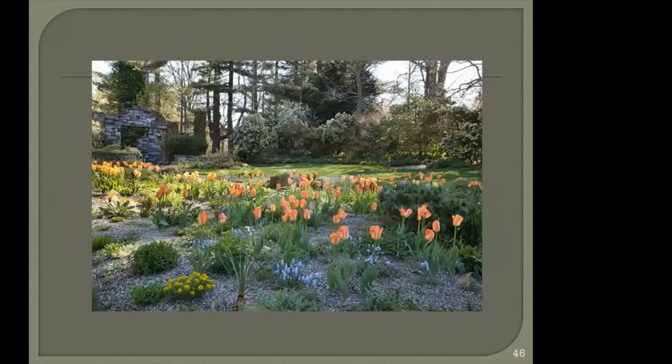And here we have, this is not really a lawn, is it? But you can see many kinds of plants: you have Muscari, Darwin hybrid tulips, some sort of daffodil down in the front, maybe a euphorbia, I'm sure.